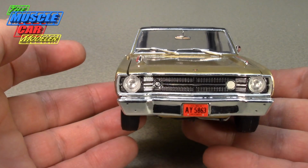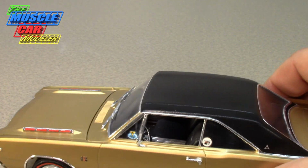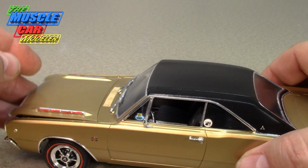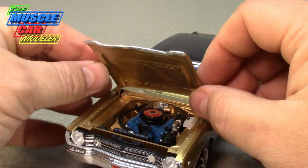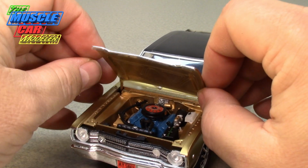Here's a good shot of the front. And then the Hemi kit is really nice too if you get one of those Hemi Darts. I got a console in there. And the stock GTS interior. And then here's the hood. Lift the hood up. This hood's a little hard to get, because of these hinges. I get a little nervous taking this hood off.